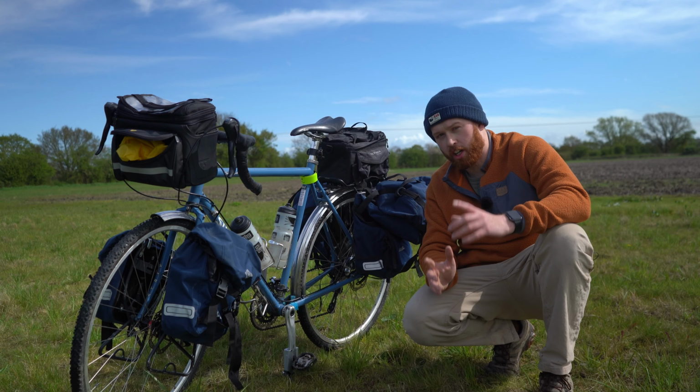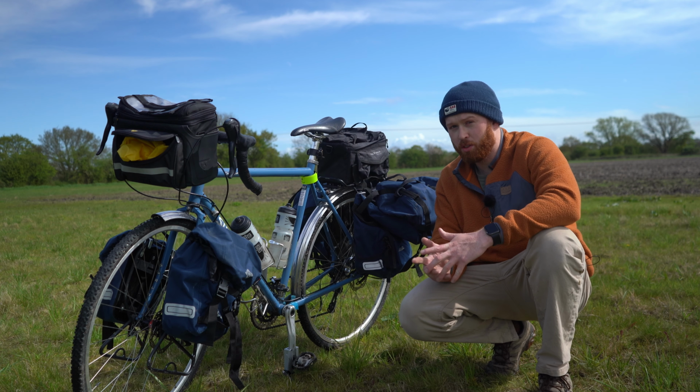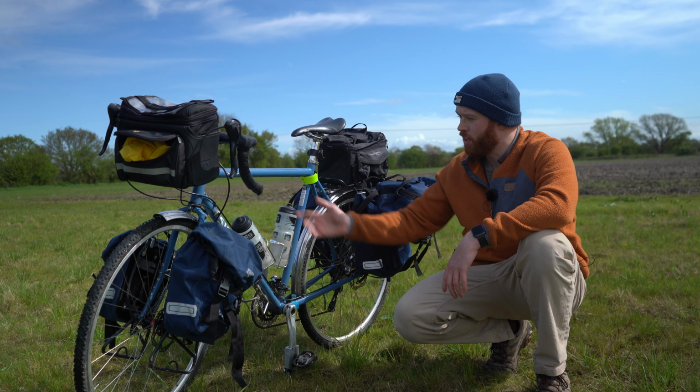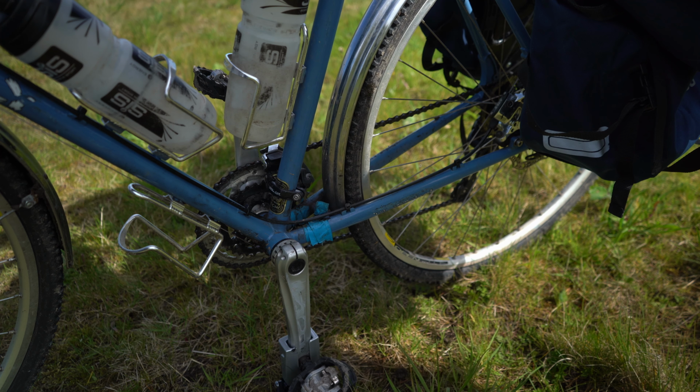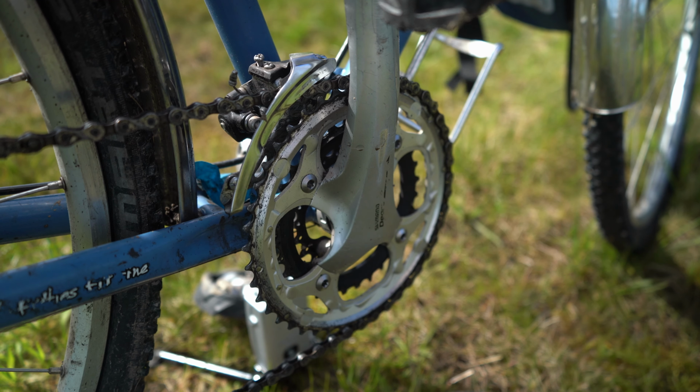It is, however, a great example of a touring bike. So let's have a look at some of the pros. The first one is they are virtually indestructible, completely bomb-proof. This is made of steel, and most touring bikes you'll find are made of steel, and as a result, very difficult to break the frame.